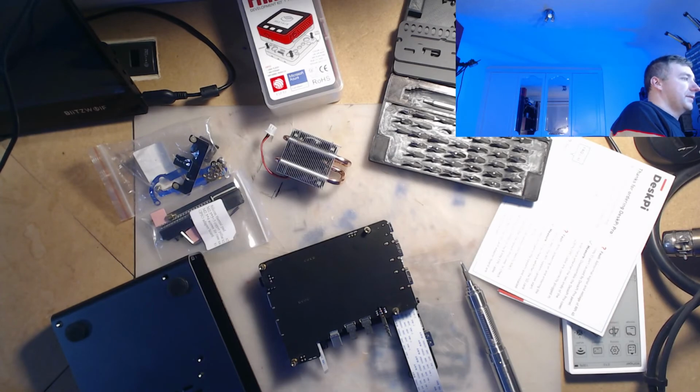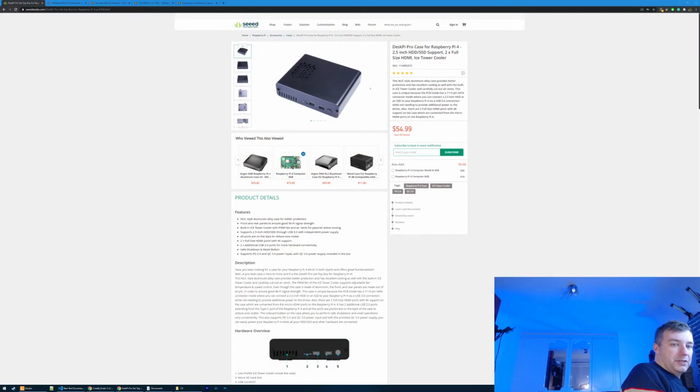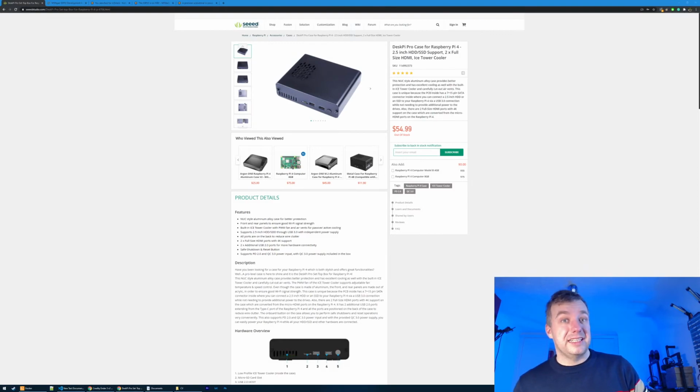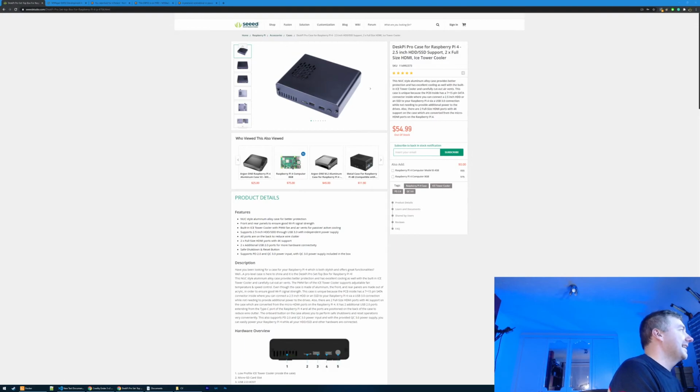I should probably point out a correct link for you as well. So this is the link, and this is the listing for it. This case, surprisingly, is not that expensive. It's $55. It's right now out of stock. I was lucky enough to get it just before it ran out of stock. And once I tell you what it consists of, you actually start to consider that a not too expensive option. So that's what it is.